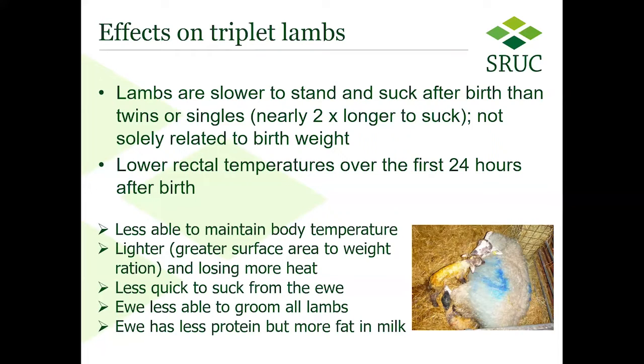As we saw, the ewes are not able to groom all lambs quite as much, so they'll probably be wetter for longer, which also means they tend to lose more heat into the environment. We do see that triplet ewes have less protein in their colostrum and milk, but they do produce a bit more fat, so that might be a partial way to help the lambs increase their body temperature, by producing more fat in the milk than a ewe that's got singles or twins.